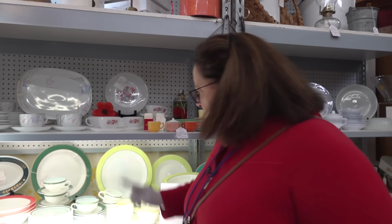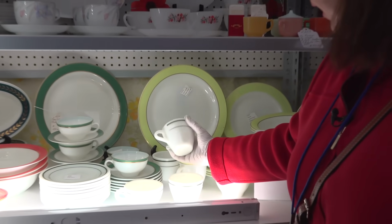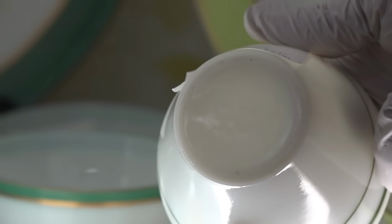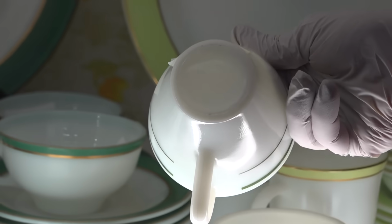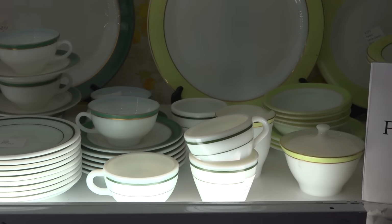So here's an example. This is Pyrex. And this piece of Pyrex, and I'll show you the mark. Here's the Pyrex mark. This Pyrex cup and others like it are trying to look like Syracuse china, the Syracuse china that has the same green and white pattern, but this one's Pyrex. It looks just like Syracuse china because that was all the rage in the 1950s.